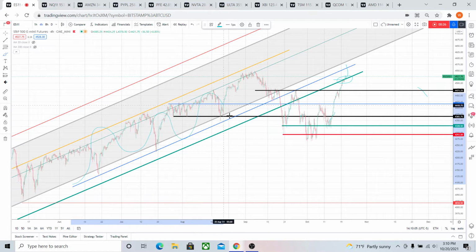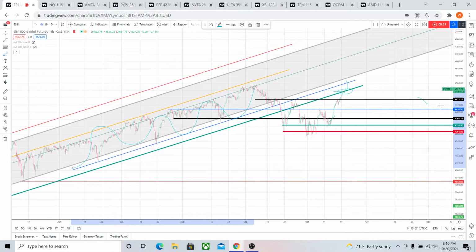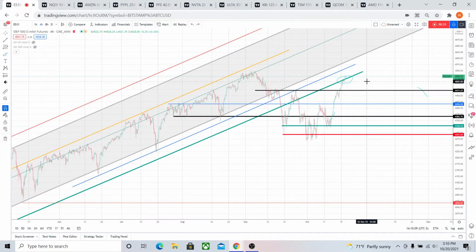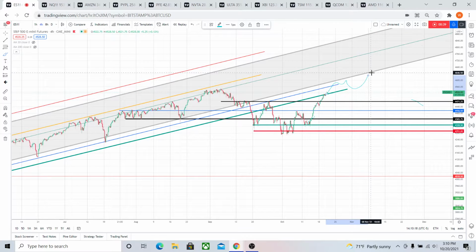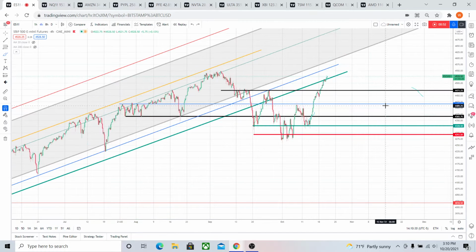So what I think could happen in the coming days is that if we continue to move higher, maybe we'll come down and retest this blue line or potentially this green line. But ultimately, one, we don't want to see price get rejected here, but once we come back up, we want to see price continue to trade in this channel like we have in the past. And I think there's a good shot that would happen.